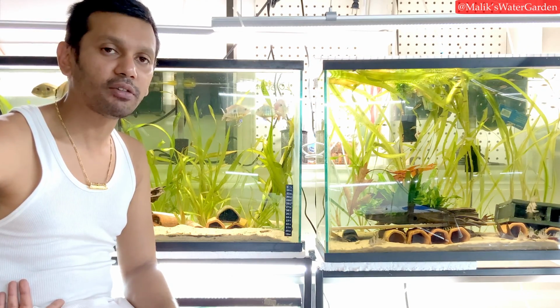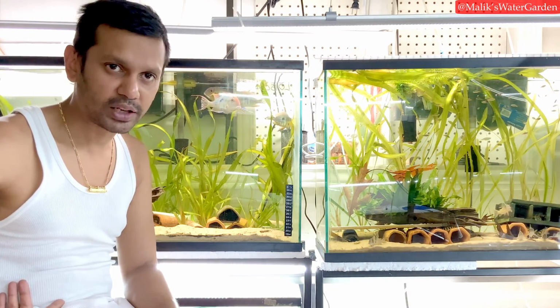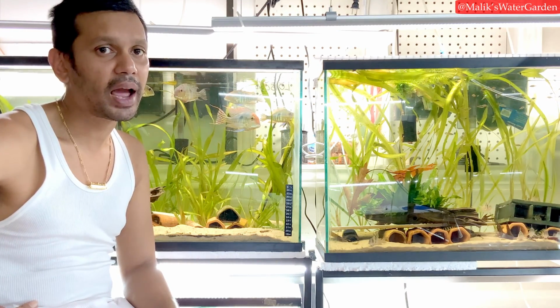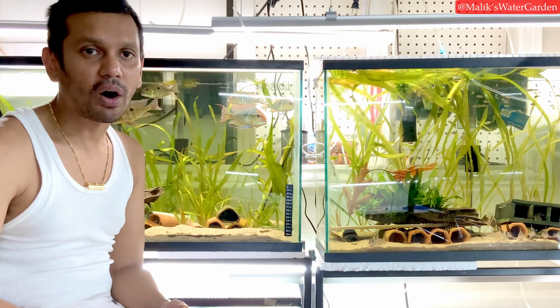For the TDS, they require anything from 18 parts per million to 179 parts per million. That's the natural TDS range in the river that they come from. My water here is 163 parts per million and it's 7.4 pH. And I think it works for these guys properly because they seem to do well in my water here.